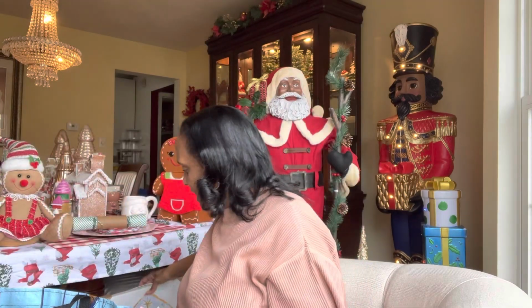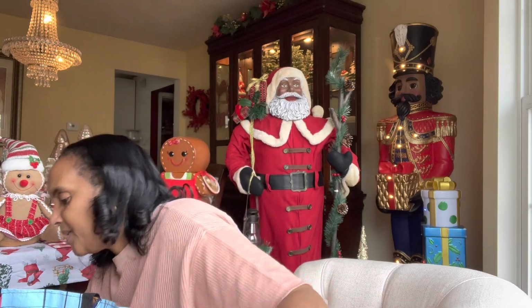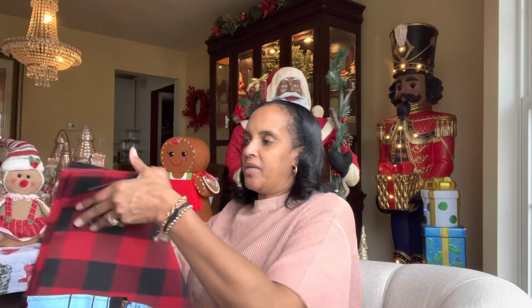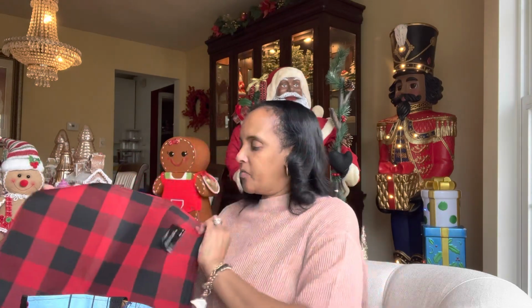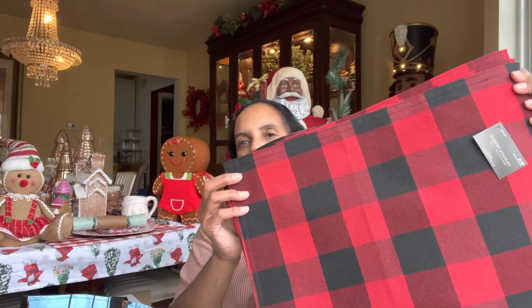But the second Hobby Lobby I went to, I had a little bit more fortune in finding some things. I found these, which I always love finding, my little placemats for 90% off. Robert Stanley, the little buffalo check. Y'all, these were only 30-something cents. Yeah, 39 cents per little placemat. I picked up six of those, and I found three of the little crosses.